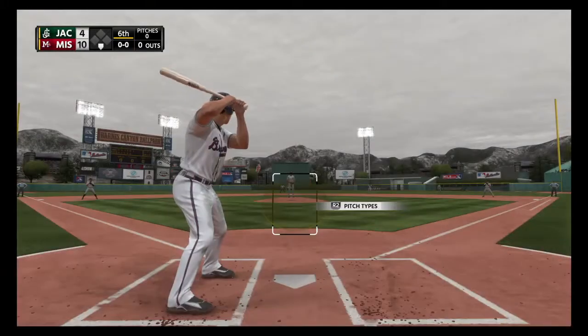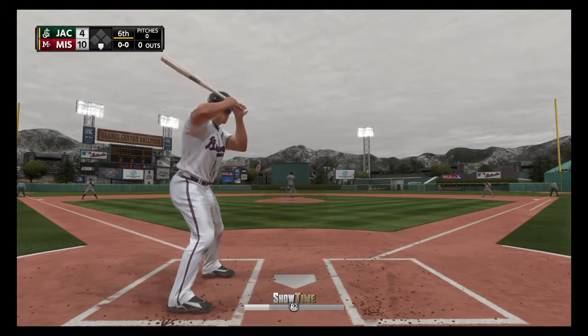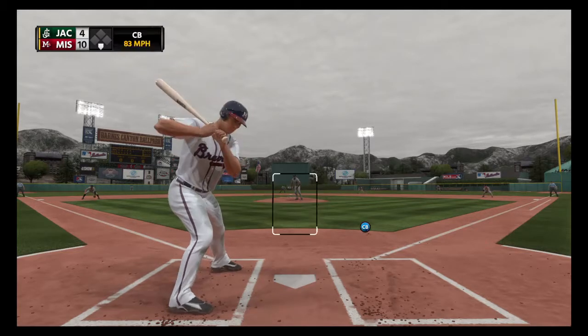Ready for another chance? Leading off, number 16. Mississippi. He'll get things started here in the second half of the 6th. Ball 1.